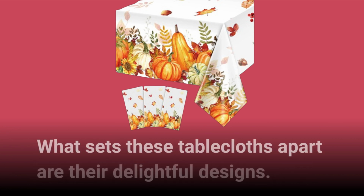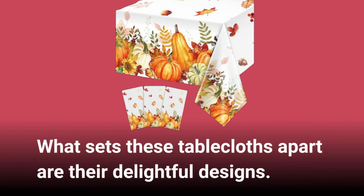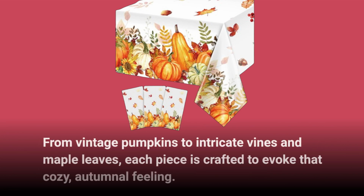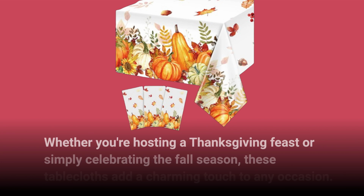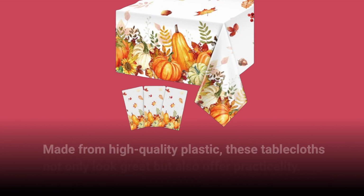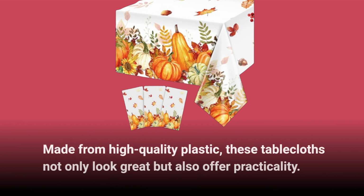What sets these tablecloths apart are their delightful designs. From vintage pumpkins to intricate vines and maple leaves, each piece is crafted to evoke that cozy, autumnal feeling. Whether you're hosting a Thanksgiving feast or simply celebrating the fall season, these tablecloths add a charming touch to any occasion. Made from high-quality plastic, these tablecloths not only look great but also offer practicality.